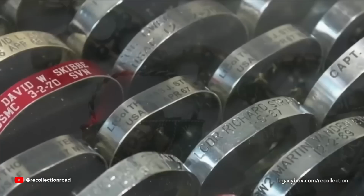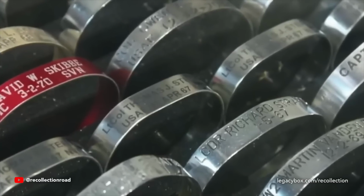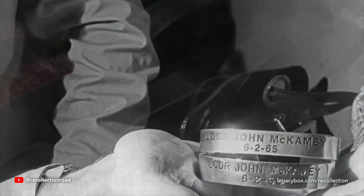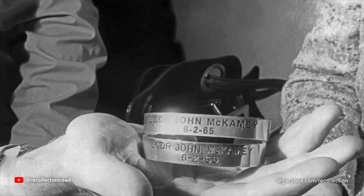Boys chose to wear POW bracelets to show support for the soldiers in Vietnam during the 1970s. The bracelets were engraved with the name, rank, and date of capture of a prisoner of war or someone missing in action, and you couldn't stop wearing it until your soldier was released or accounted for.